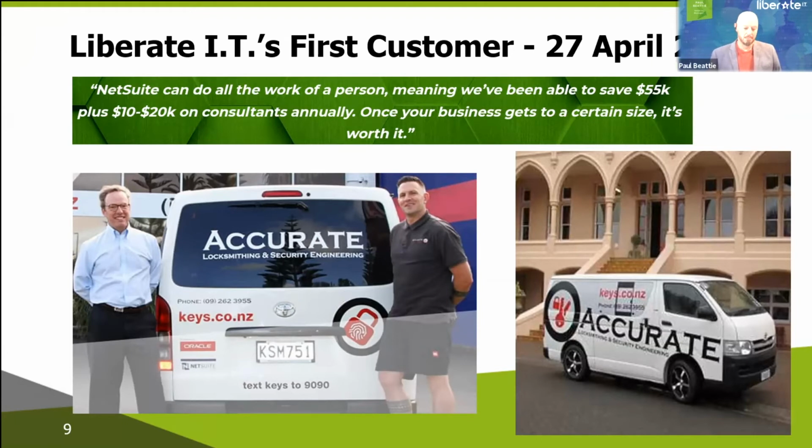In fact, you can read about Matt's journey with NetSuite because we have a case study of him on our website. But one comment that Matt did make in the case study was, NetSuite can do all the work of a person, meaning we've been able to save $55,000 plus up to $20,000 on consultants annually. Once your business gets to a certain size, it's worth it. It's been a great journey with Matt, and I've had lots of great philosophical debates about him, not on NetSuite, but on many other topics. And I hope he's with us in 10 years' time for our 20th, because that is one thing about NetSuite. It does scale.